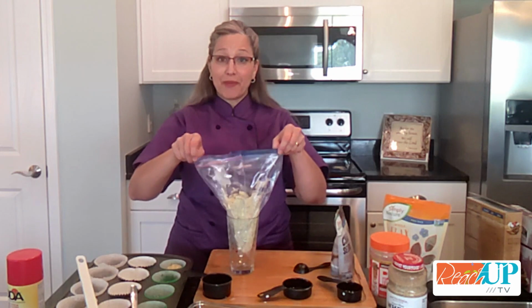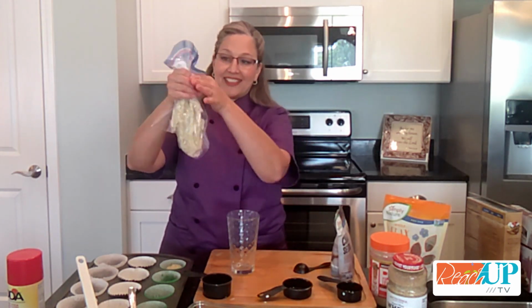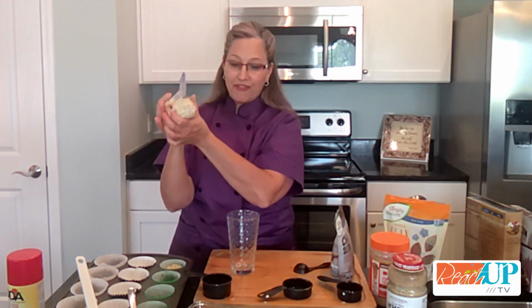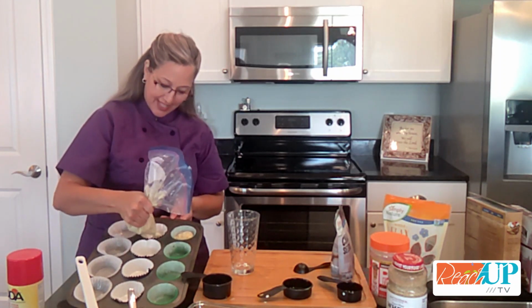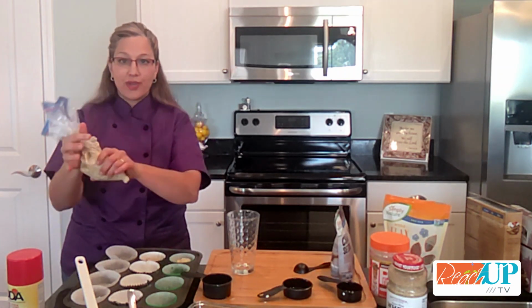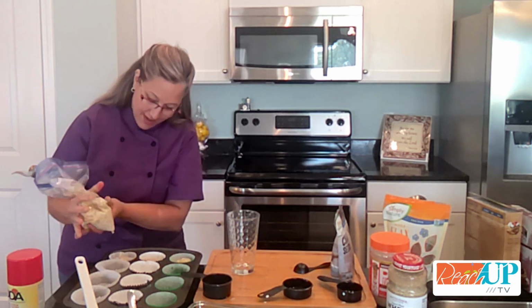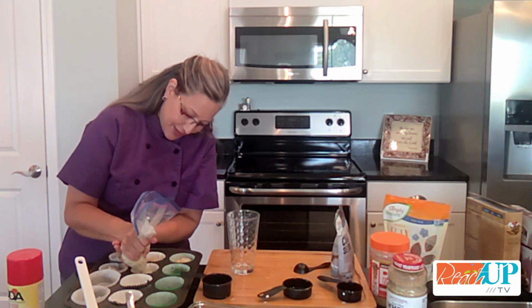We're going to pull up the bag, take it out of the glass, and just cinch it with your hand, find your corner that you cut off, and we're going to add it to the pan by squeezing. You'll need two hands, and you're going to fill it about halfway. So twist, twist, and fill the muffin wrapper about halfway. And we're going to put this in here.